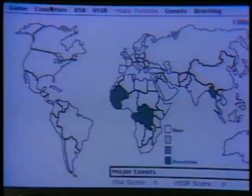Welcome to the Computer Chronicles. I'm Stewart Cheifet, and this is Gary Kildall. Gary, this is a game called Balance of Power, and as you can see, here's a map of the world, and there's a legend for friendly countries and hostile countries. It's a game in which the USA is pitted against the USSR for world domination, and you can blow up the world with a nuclear bomb in this thing.